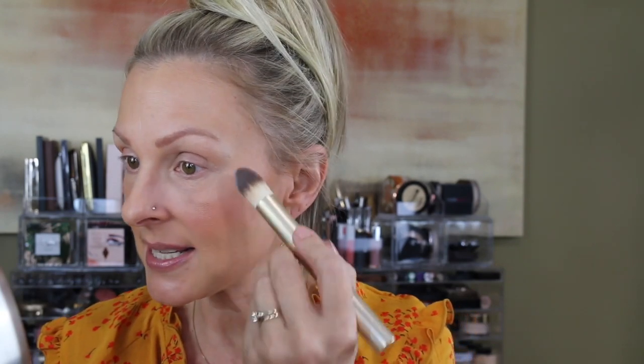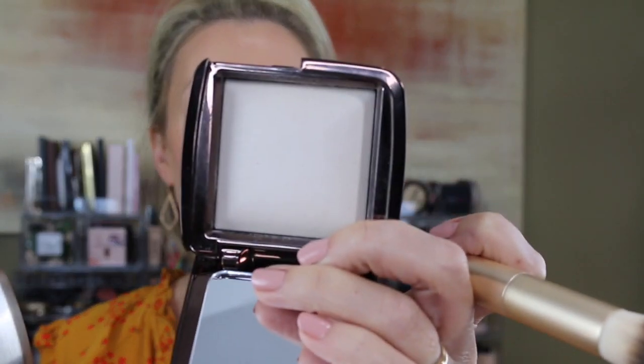Okay. That'll give it a little bit of sheen. And then, if you want to maybe lighten up anything, or put any little bit of lightness right on your cheeks, I'm just going in with some Hourglass Ethereal Light, just to kind of give a little bit of glow. Not really a highlighter, but this just kind of gives you a little bit of glow.